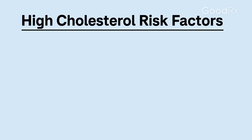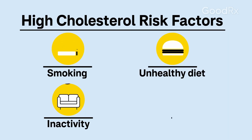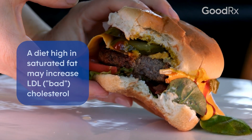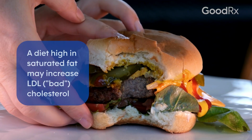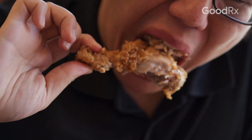Lifestyle factors that are linked to high cholesterol are smoking, poor diet, lack of physical activity, and being obese. Saturated fat is a major contributor to LDL. If your LDL starts to increase, you put yourself at risk for plaque buildup in the arteries, which increases your risk of heart attack and stroke. Foods that are high in saturated fat are red meat, dairy, and fried foods.